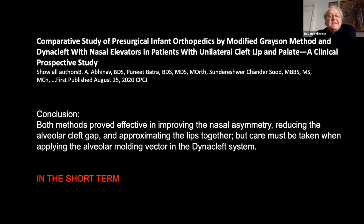The Indian study was a comparative study of pre-surgical infant orthopedics with modified Grayson appliance compared to Dynacleft with nasal elevations. Their conclusions were that both methods proved effective in improving the nasal asymmetry, the alveolar cleft gap, and approximating the lips together. But don't forget, these are both studies that have been looked at in the short term. We really need to look at the long term. And that's not going to be effective until the patients are, what, in their teens? So we've got to be collecting material for close to 20 years.